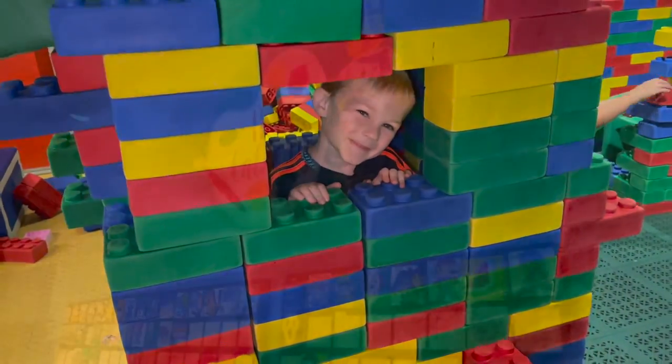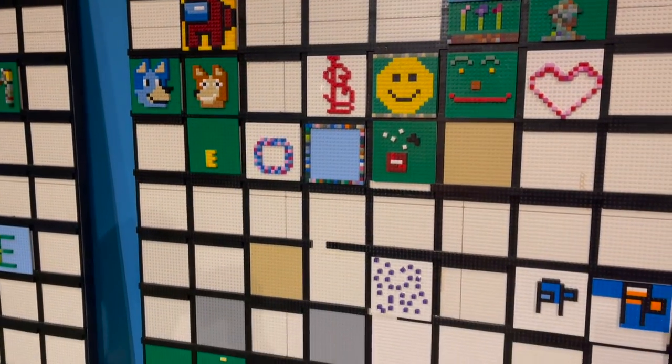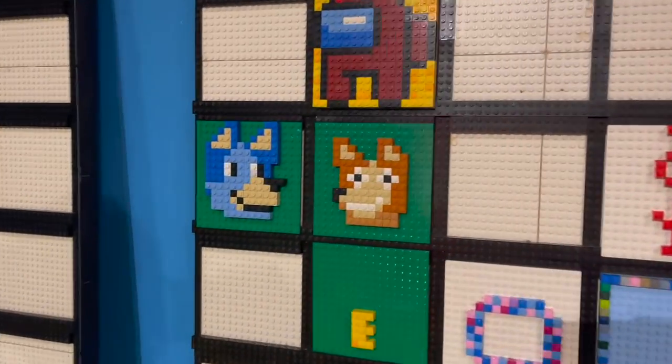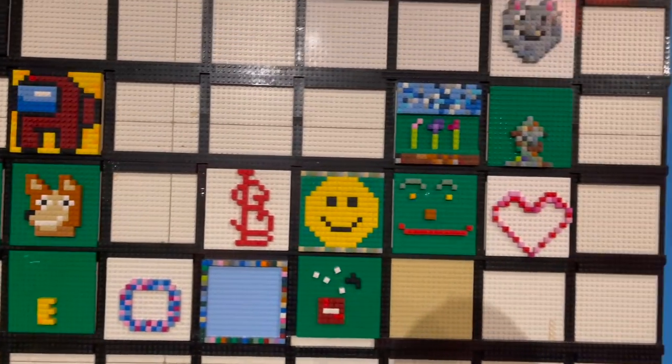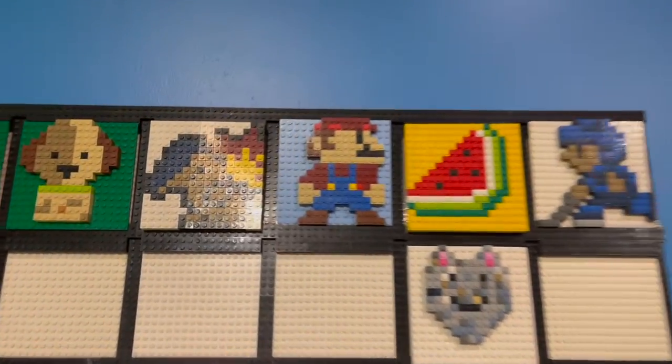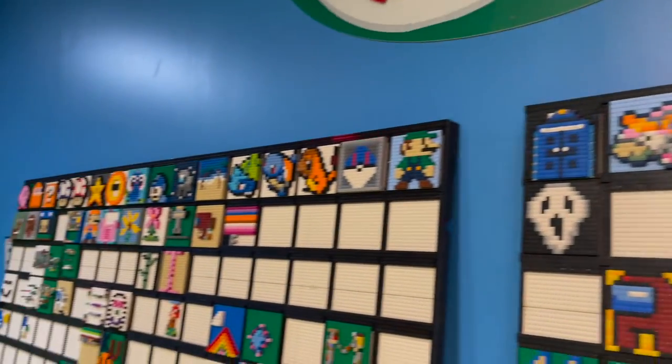Hi! Over here on the art gallery, you can design your own square. Somebody made Bluey and Bingo. The people are really creative. There's Mario. There's Luigi. Pretty cool.